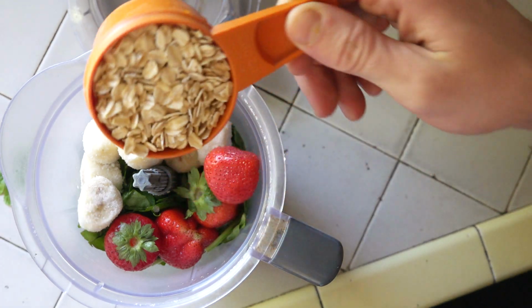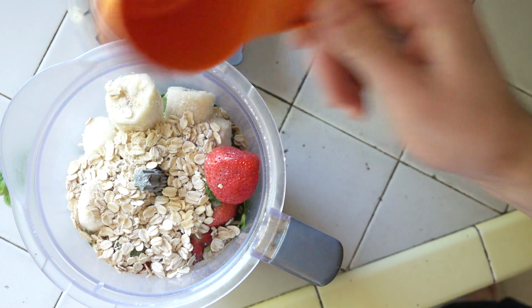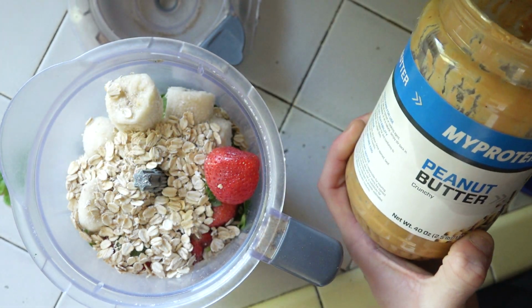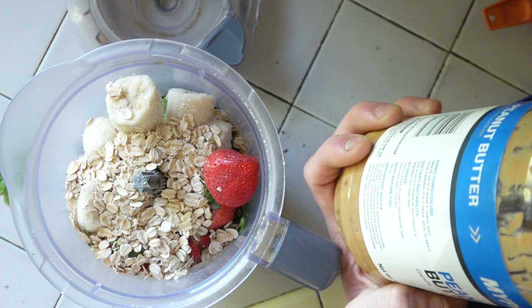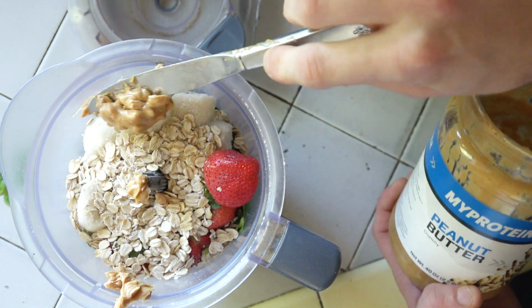And this is for those of us that need those carbs and those calories in. You're gonna put half a cup of oats just to add a bit of carbs, but also adding a pretty decent amount of protein in there too. Again, to add a little bit more calories, we're gonna use some My Protein peanut butter. That way we're gonna get about a tablespoon to 2 tablespoons, maybe 100 to 200 extra calories in there. Remember, the shake for me is important just to get the calories in, so I'm telling you guys how to put all those dense calories in there.